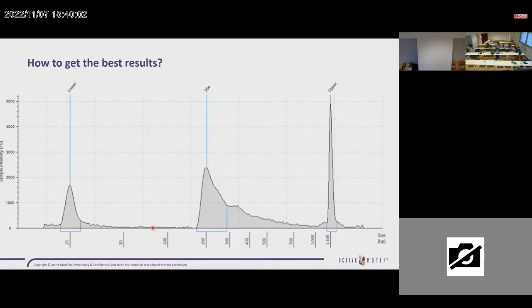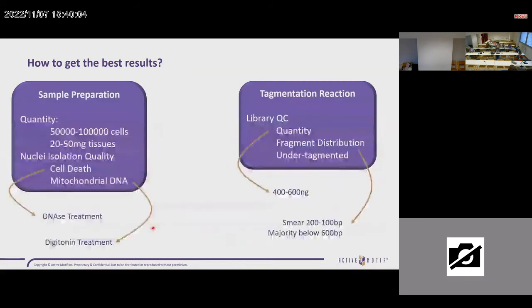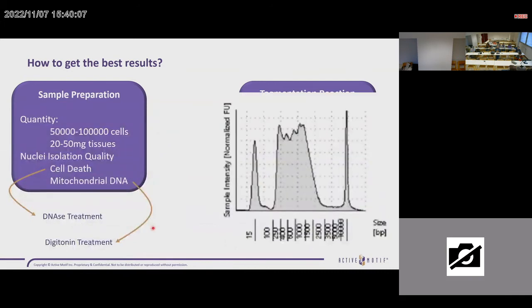So for example, if it's under-tagmented, you can see here, in fact, you have not really a smear decreasing with the increase of the fragment size. Everything is between 2,500 and 250. So this is not good. When you get that, you can also improve by purifying smaller fragments of your library, but you will lose quantity.